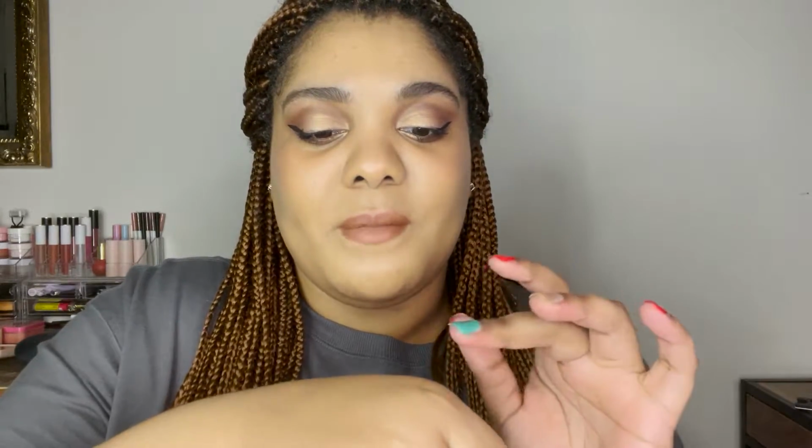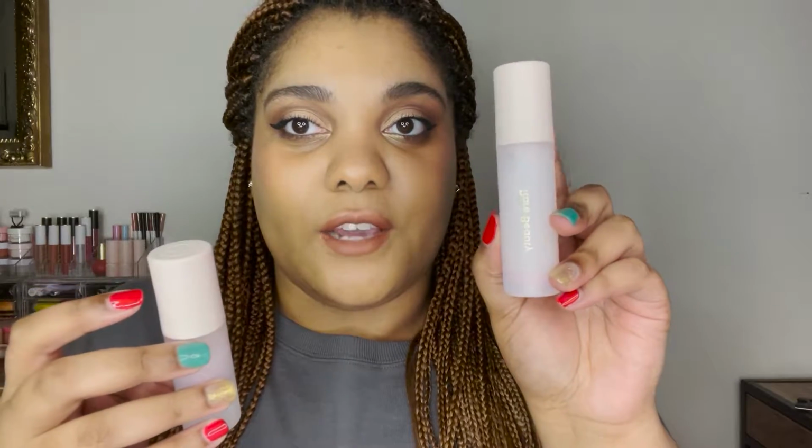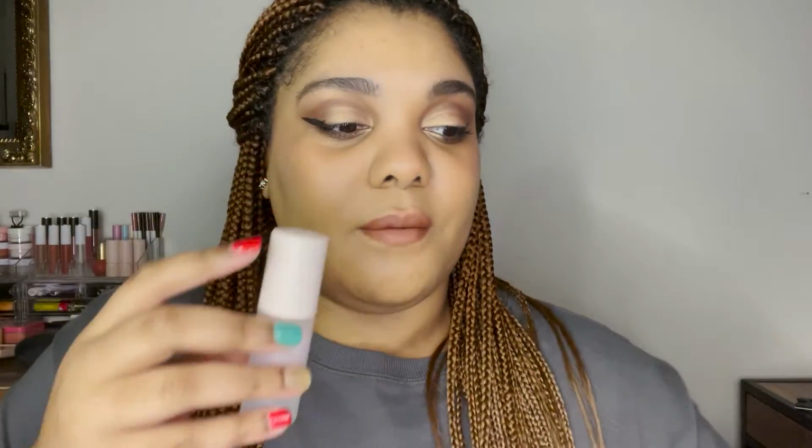I use this every single time I'm putting on my foundation, or even if I'm not putting on my foundation, it just smooths out my skin so much. So I definitely use this on the go. I have the deluxe mini version, and this is the actual full size. I bought the mini first just to test it, and then I went ahead and bought the full sized one. So that's that.